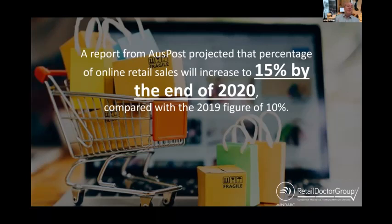And here we have some figures from Australia Post, which are reasonably consistent. Depending on the COVID pandemic, we're probably not quite as bullish as this overall on the average, but we're not a long way away. But the central point is that there's clear growth in online, which is well known.